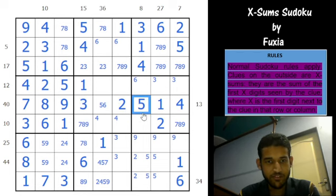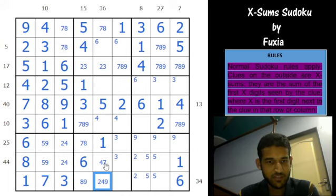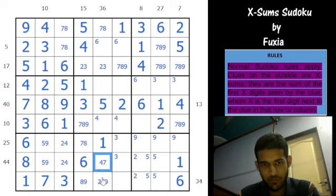So this must be a 5, 10. No, this must be a 6. Which means that must be a 5. That's not 5. So sometimes writing ugly pencil marks also helps, it seems. So that's not a 5. I think we can eliminate the 4 also from here.